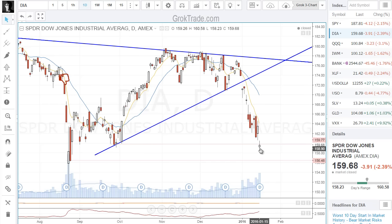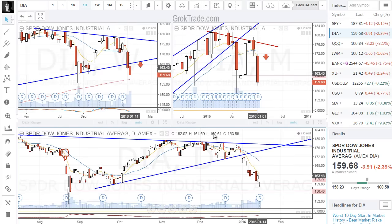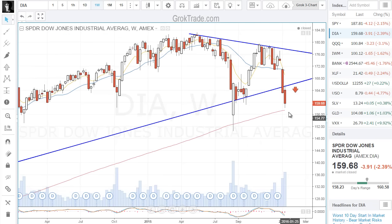So it only makes sense, especially with such high volume, to see a bounce take place here, but it has resistance to get through. If you look here at the weekly chart on the Dow, we broke major support last week. This week we went down. And that's very typical, especially on the increased volume. We have a 50-week moving average coming up that can act as support, so that's something that we're watching.